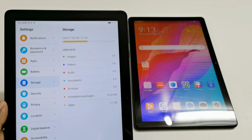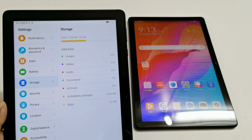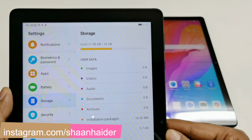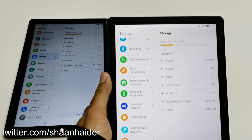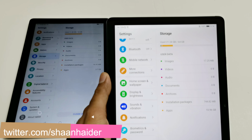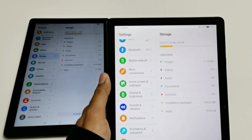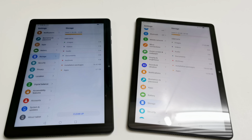Both Huawei MatePad T10 and T10s come with the Kirin 710A processor, but the difference is in terms of RAM and storage. Both Wi-Fi and 4G versions of MatePad T10 come with 2GB RAM and 16GB storage, while the Wi-Fi version of MatePad T10s comes with 2GB RAM and 32GB storage, and the 4G LTE version comes with 3GB RAM and 64GB storage. So in terms of RAM and storage both, we got better options available on MatePad T10s. But both of these devices also got a microSD card slot that supports up to 512GB of storage.